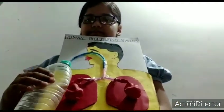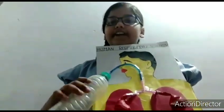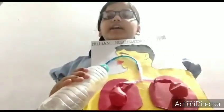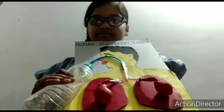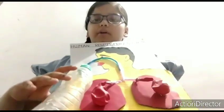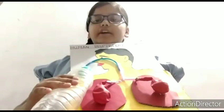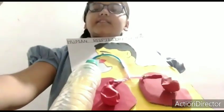I have a model of the respiratory system. This is an example of the respiratory system. When I press this button, the air goes inside this balloon. When I release the bottle, the air comes again inside the bottle. This is carbon. When I press the bottle, the oxygen goes inside, and when I release it, the carbon gets inside the balloon. So this was the example of the respiratory system.